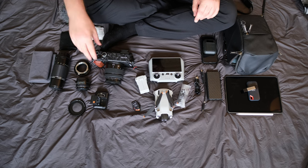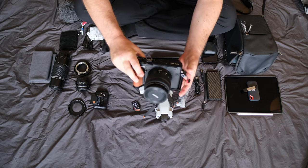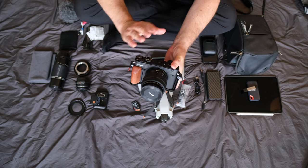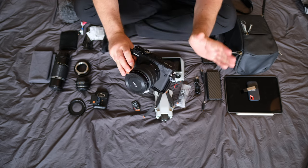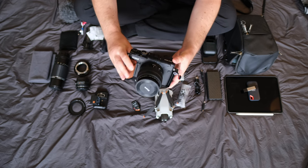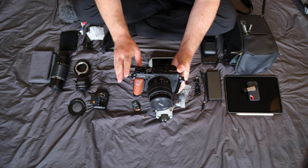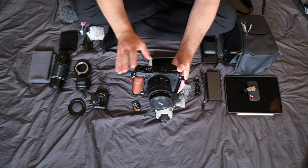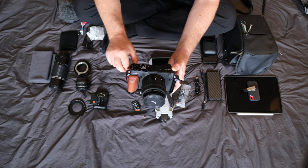My camera is the Fuji GFX 50R with a 35 to 70 millimeter lens. It's a really good lens. It's maybe a little bit slow, 4.5 to 5.6, but it's a really good compact lens for this system. This is also going to be my filming camera, so it only films in 1080p, but the results actually look pretty nice. That sensor is really epic, almost like filming in IMAX.